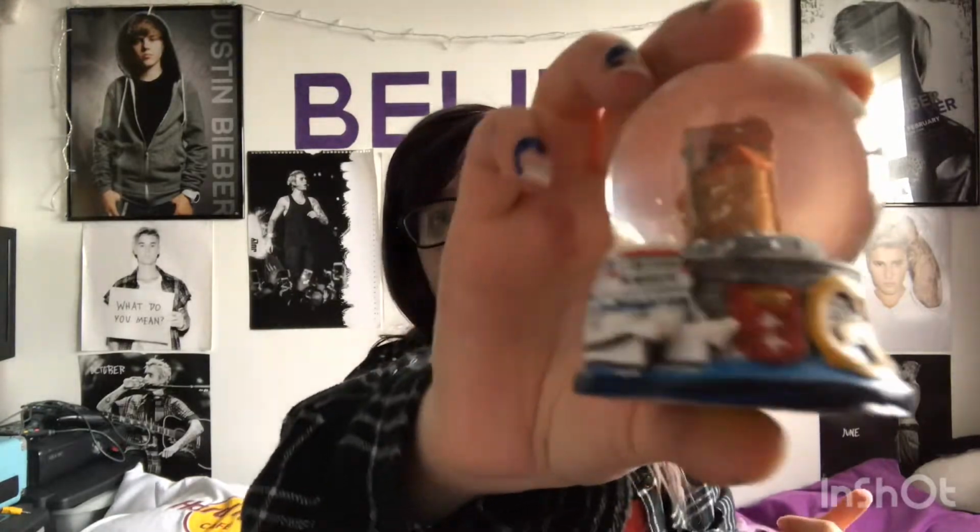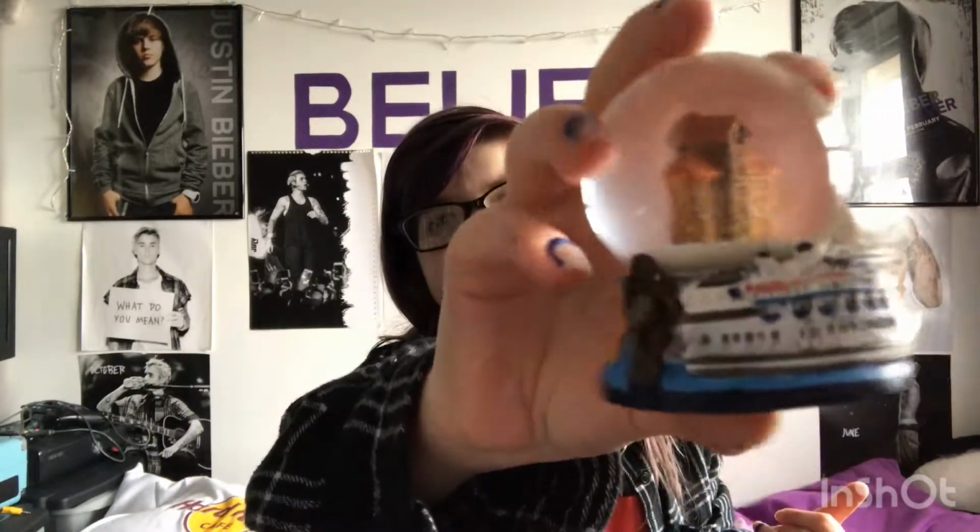But moving on. I did buy this cute little snow globe for my collection, as you know, I do collect them. There's this cute little building in the middle, and it says Gdańsk. And then as you turn around, it's got things like this. So there's that.